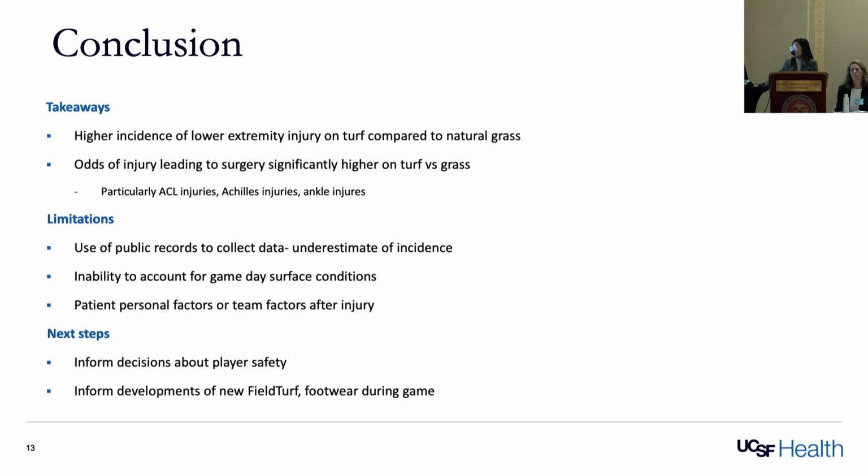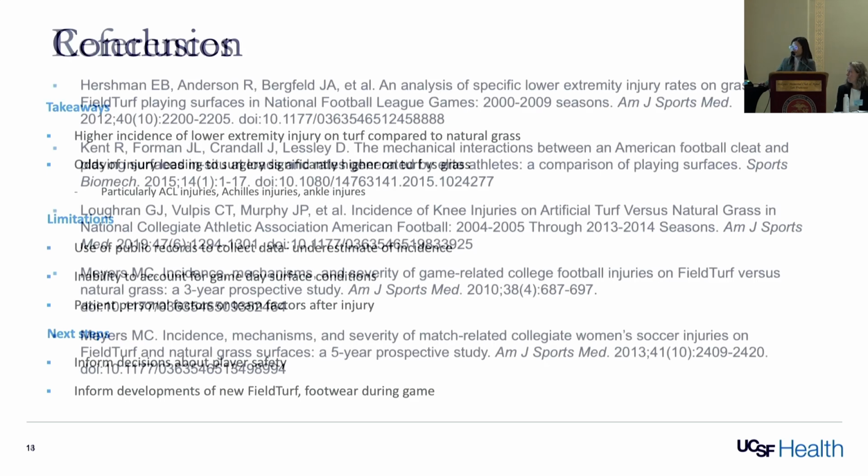So, next steps: I think this study does a good job of looking at trends of injury on these two different surfaces and could help inform decisions on player safety, and then also potentially inform developments of new field turf materials to address this biomechanical issue, and potential footwear during games.